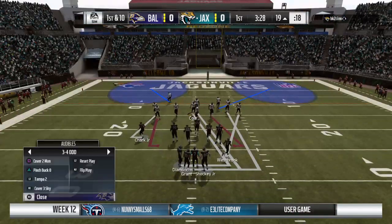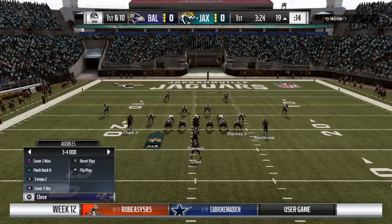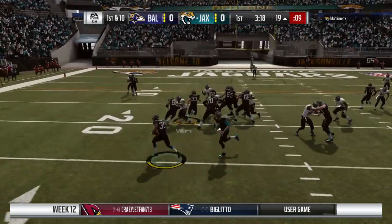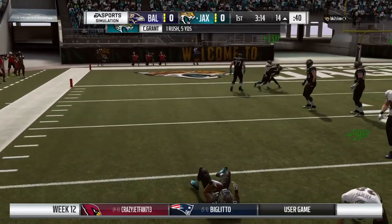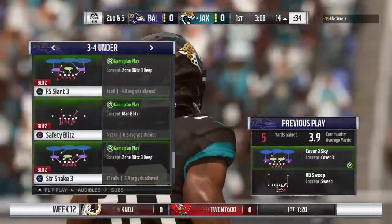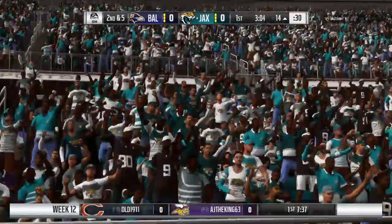The Jags with their first opportunity in the red zone. 1st and 10 at the 19. Now they'll run it on the toss. And he's going to fight his way forward here for a modest gain. 5 yards is the tally on first down. That brings up 2nd and 5. A quick burst there, and he nicely bit off a pretty decent gain.